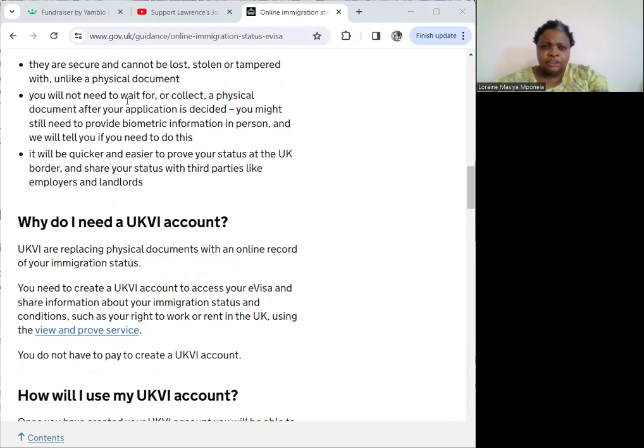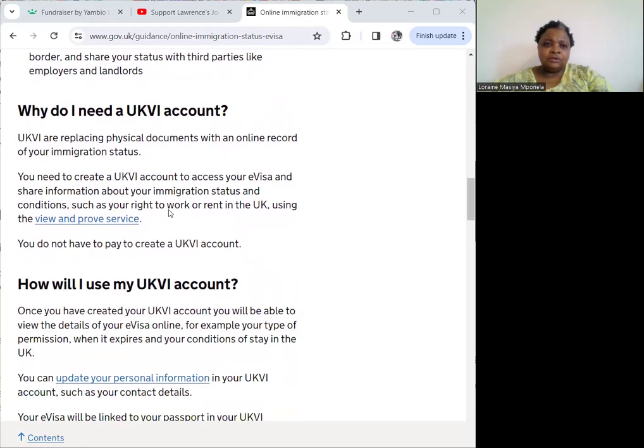You will not need to wait for or collect a physical document after your application is decided. You might still need to provide biometric information in person, and we will tell you if you need to do this. It will be quicker and easier to prove your status at the UK border, and share your status with third parties like employers and landlords.